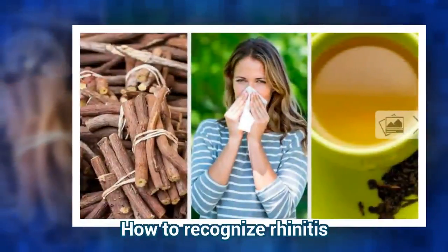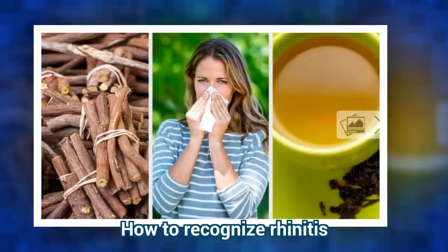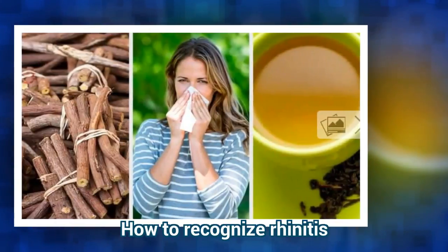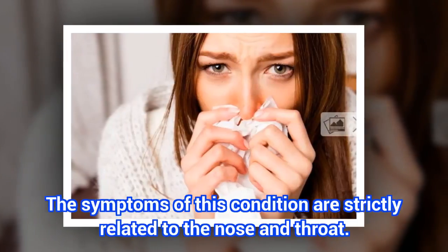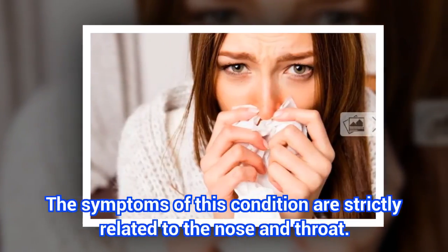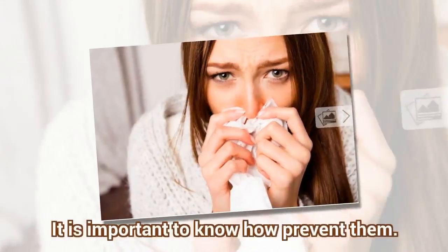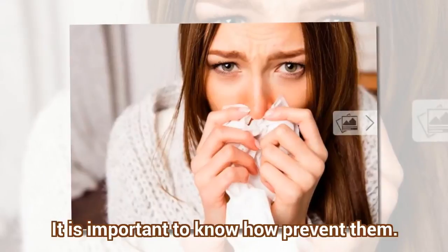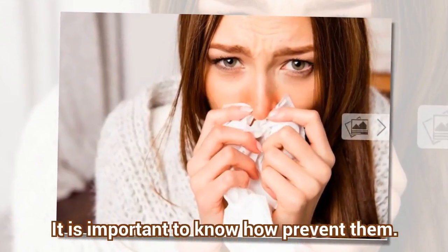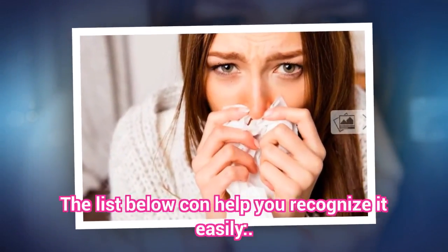How to recognize rhinitis? The symptoms of this condition are strictly related to the nose and throat. It is important to know how to prevent them. The list below can help you recognize it easily.